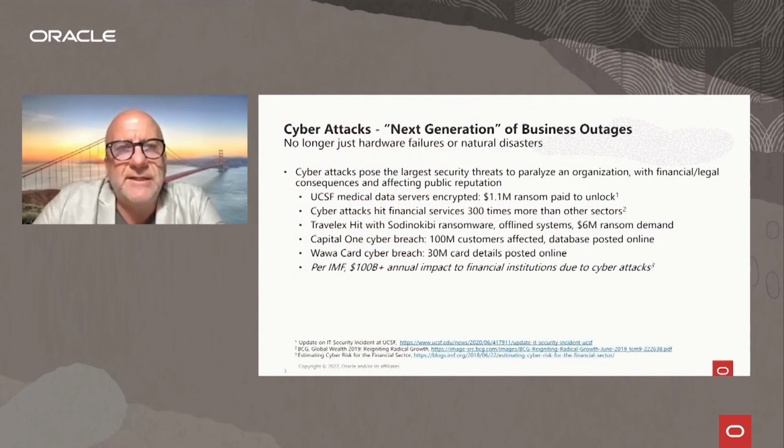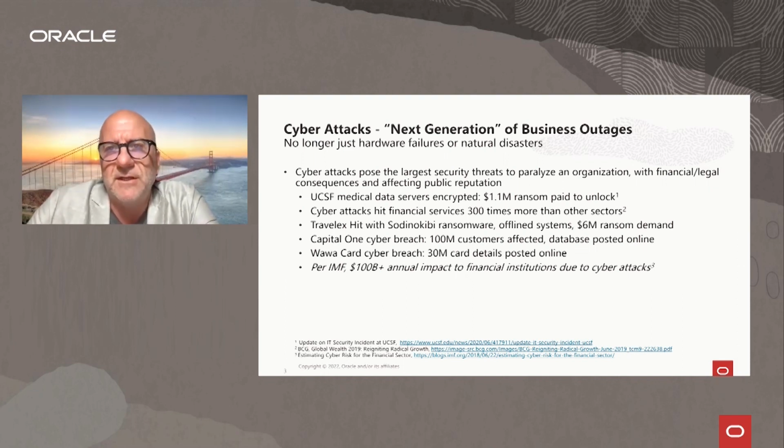Cyber attacks today are really the next generation of business outages. Historically, data protection has always been focused on disaster recovery. Basically, we were looking at hardware failures, natural disasters, power failures, those types of things, where data loss or outages and IT issues were kind of a side effect of the problem. Now, cyber attacks are definitely becoming the largest security threat. And the point is that those attacks are really designed specifically to paralyze your IT environment and cause business outages. There are obviously financial and legal consequences, but also reputation problems.